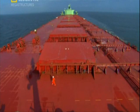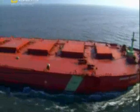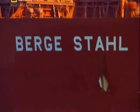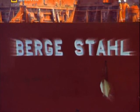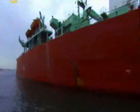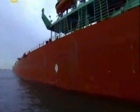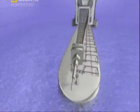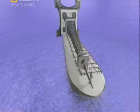There are big ships, and there are mega big ships. Her name means Steel Mountains, and she is one. The Stahl is the biggest bulk carrier in the world. Dead weight, she tips the scale at an inconceivable 365,000 tons. End to end, she stretches a cool 343 meters. The entire Eiffel Tower could easily fit upon her deck.